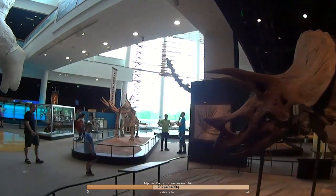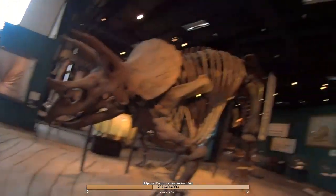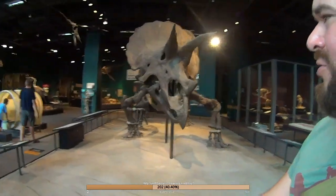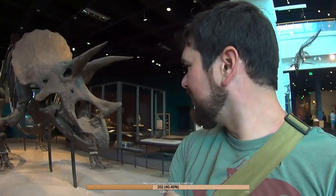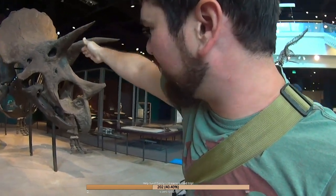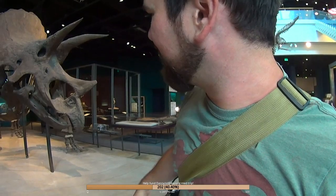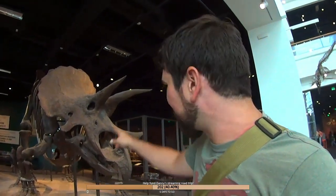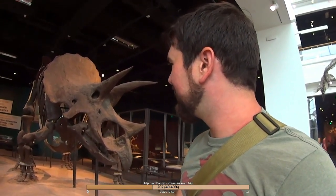You can tell this is Triceratops prorsus right here, from the upper Hell Creek Formation, because it's got that big, pronounced nasal horn. Triceratops from lower down in the formation have a smaller nasal horn. This is definitely Triceratops prorsus. See that smooth, almost ski-slope shape, like that. Pretty cool. And it's got those really broad bases to the brow horns, characteristic of T. prorsus. Pretty neat.